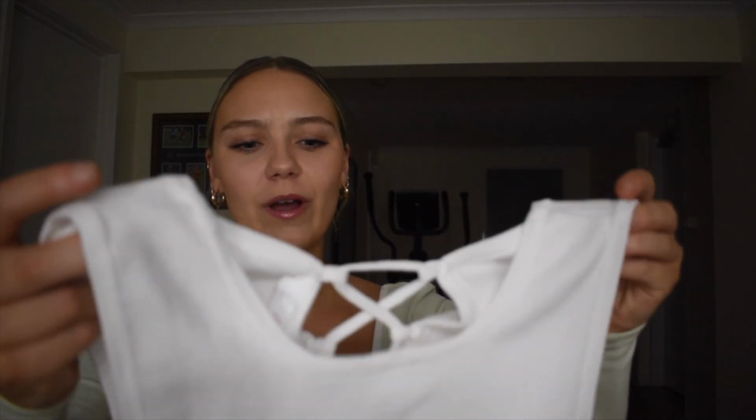And you can't really wear a bra with this top, unless you want your bra strap to be showing through. So that's the only kind of downside. If you do like this top and you don't want it to be see-through, then maybe get a darker color. Small from Supre. Next thing.